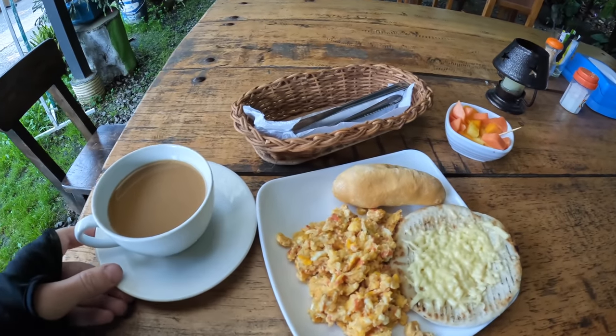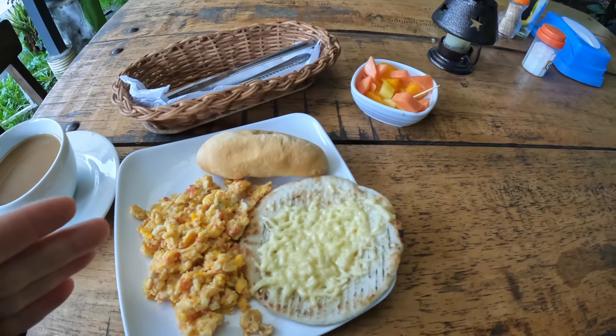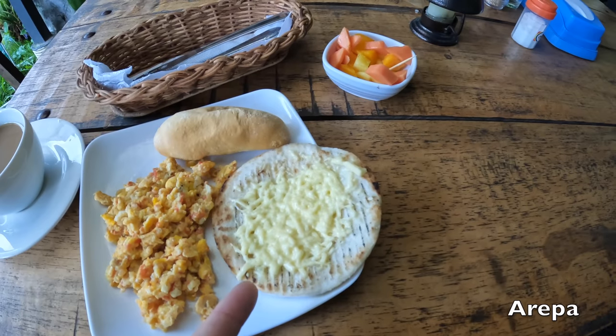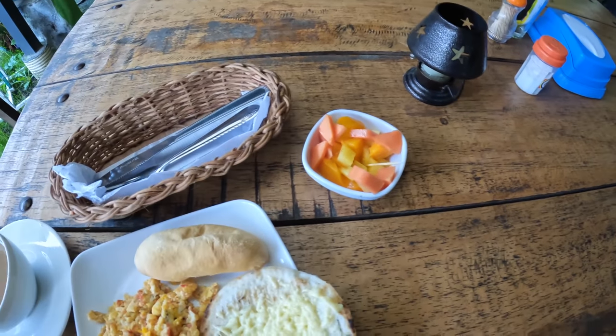And this is for breakfast. We got a coffee. It seems to be a typical Colombian breakfast. Some scrambled eggs, some... this type of bread has a name, but I keep on forgetting it. With cheese and then some more bread and then a little fruit bowl.